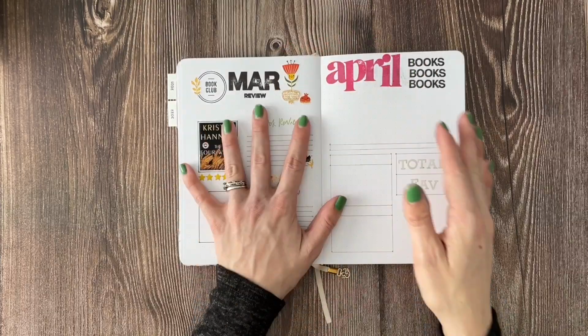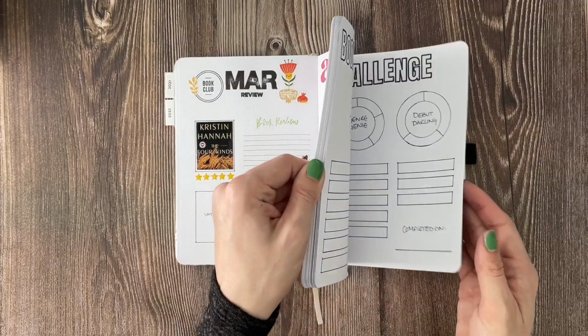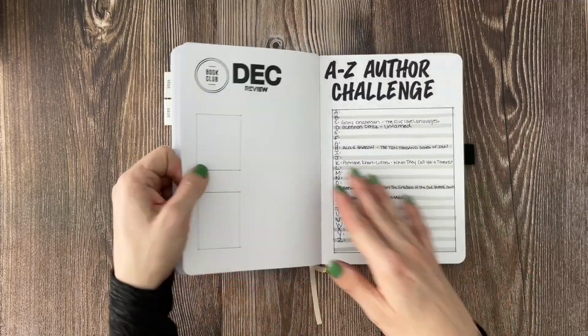So that is essentially my book reading journal. I do have some pages in the back. Let's go to those really quick just so you can see.